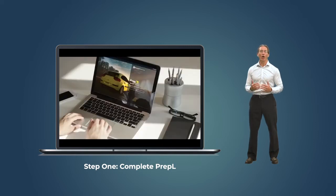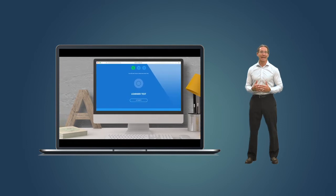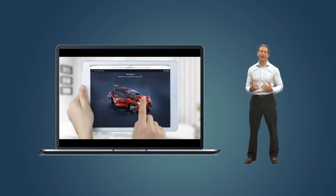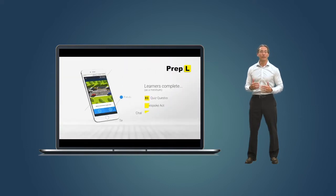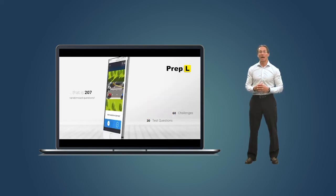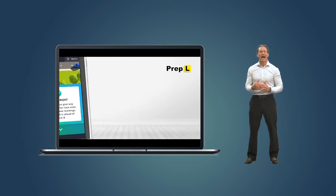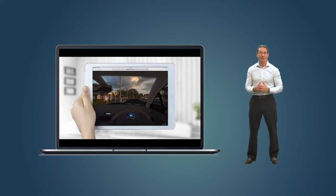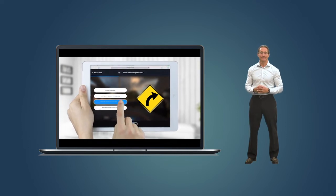Prep L is an online learning portal designed by the Department of Transport, and it's a significant shift in the way we approach new driver education. Prep L is a highly interactive virtual experience, full of real driving situations, more in-depth explanations about the Queensland road rules, and more importantly, a place to experience the consequences of poor driving behaviour in a safe environment.